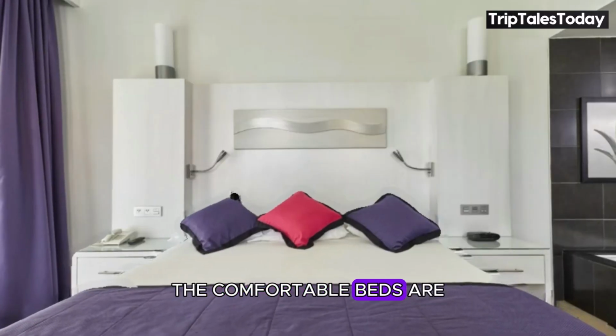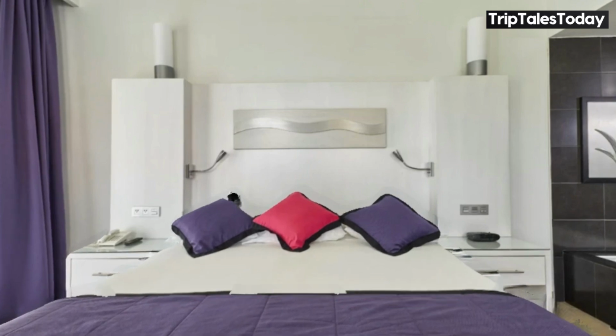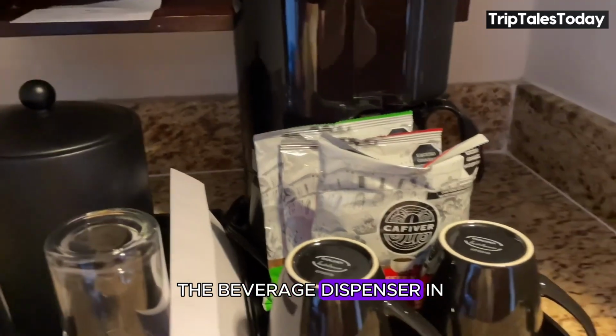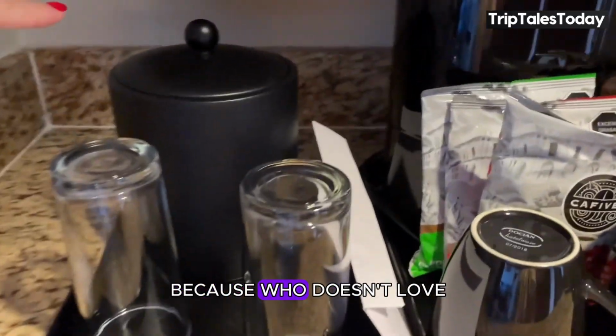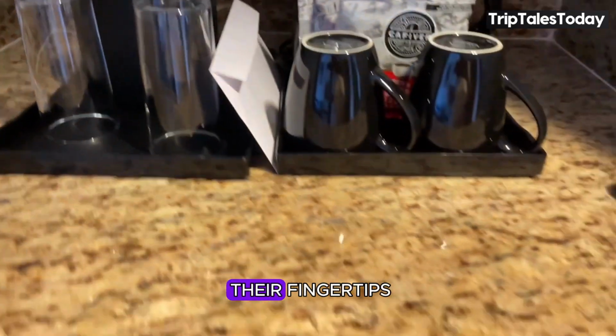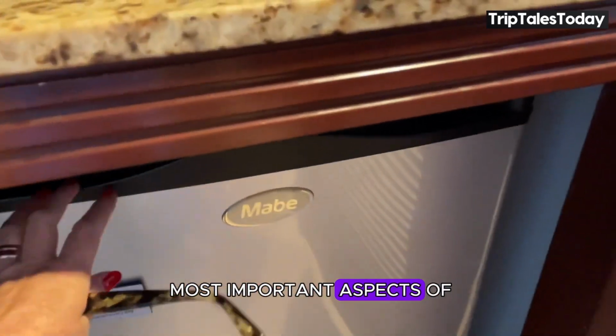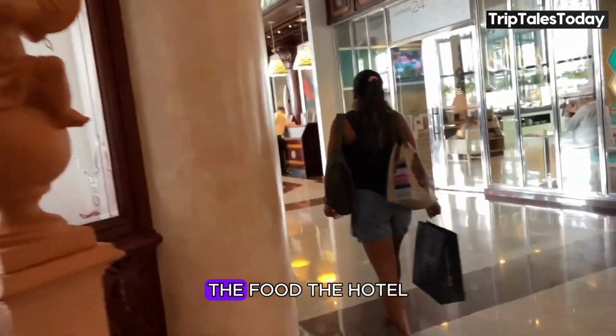The comfortable beds are a highlight for many guests, ensuring a restful night's sleep after a day of sun and fun. And let's not forget the beverage dispenser in each room, because who doesn't love a refreshing drink at their fingertips? Now let's move on to one of the most important aspects of any vacation: the food.